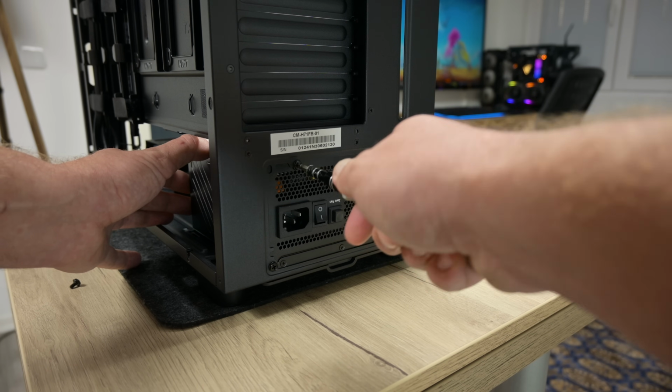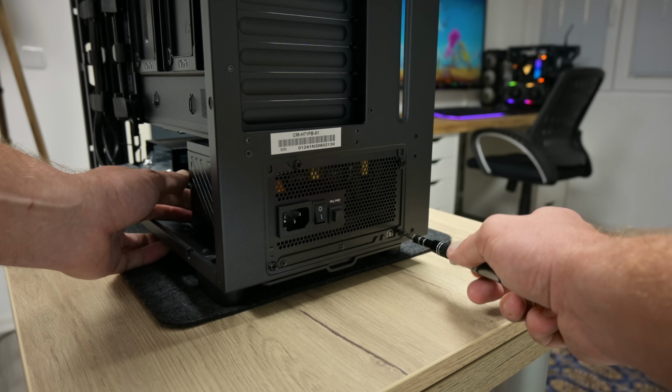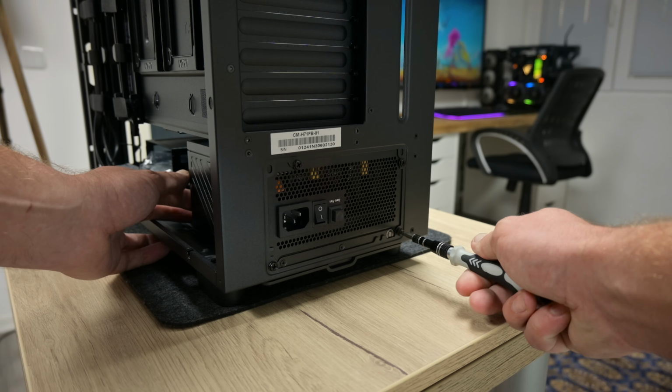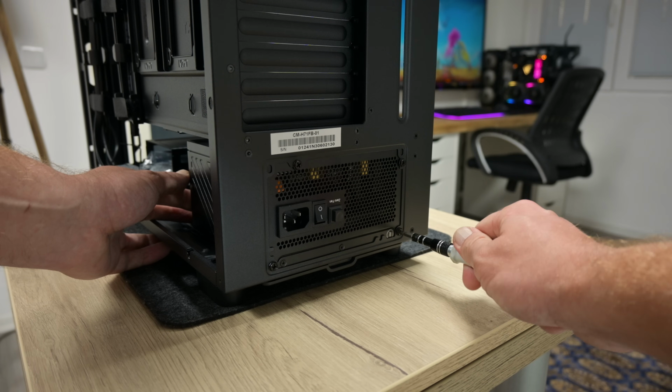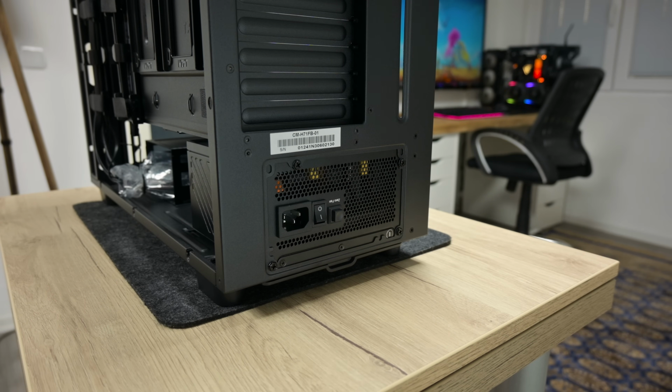Here or at any point when you're building a PC or laptop, never twist with force, because that may and will cause damage only. I mount the power supply first to check the length of the cables.